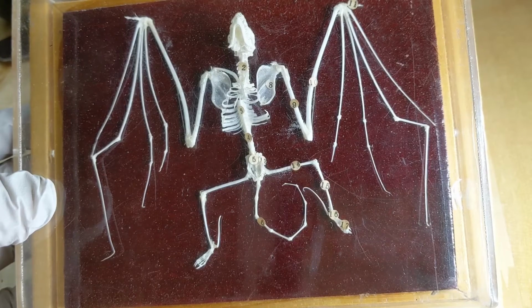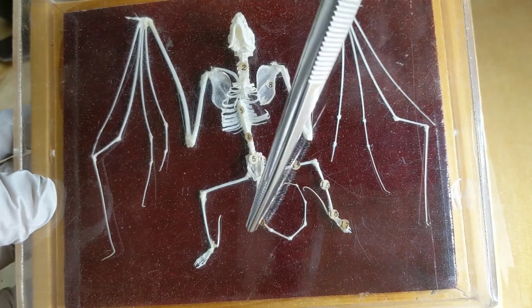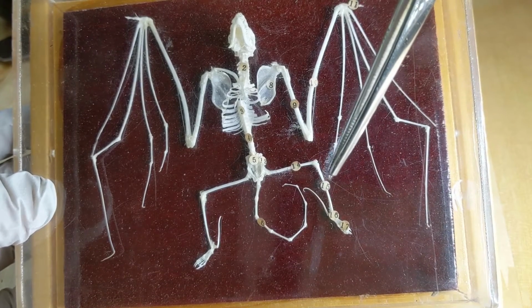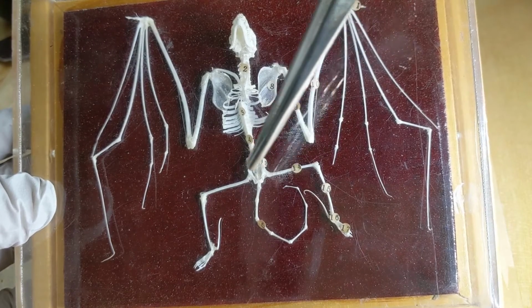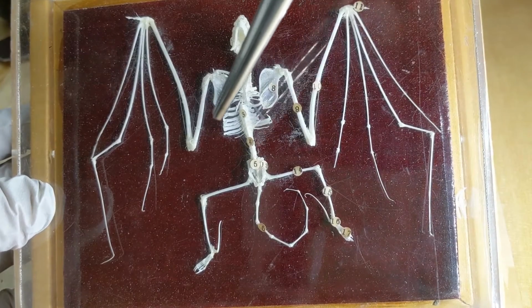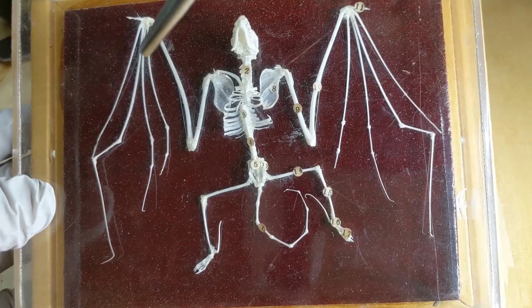The other thing to notice is bats have itty bitty little hips and they have a tail. So bats don't walk on their hind legs like we do, so they don't have a lot of muscles down here. They're actually very, very small down here, but they have this giant shoulder girdle, and that's to power these amazing long wings. Now let's look at these fingers.